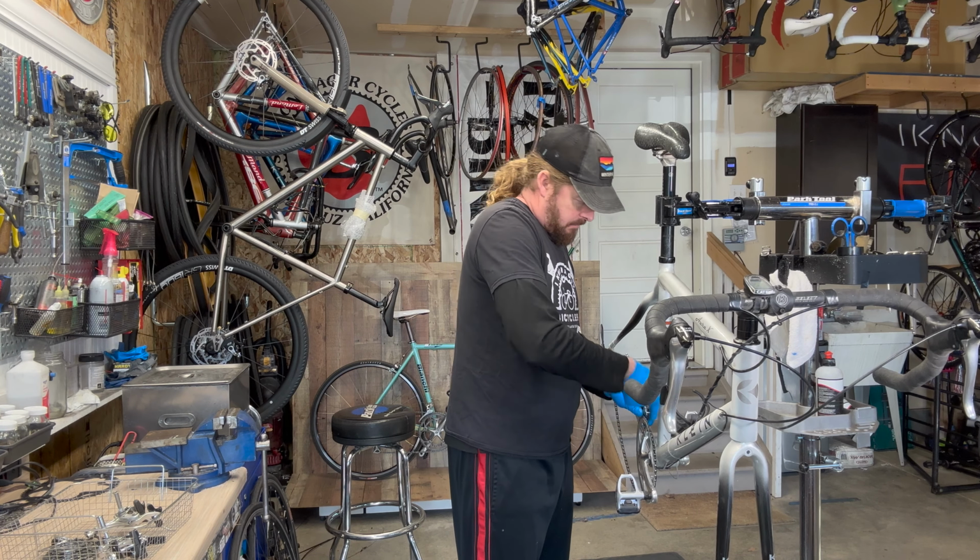And if you can't get that out by just pulling it out, I have these little tools here from Park. We used to use spokes and bend them, but it's nice to have the real deal. It just makes it easier to take those guys out. Plus it makes your tool wall look pretty.